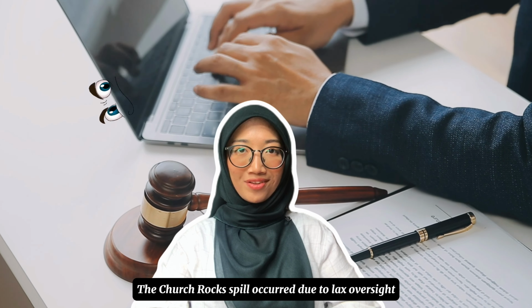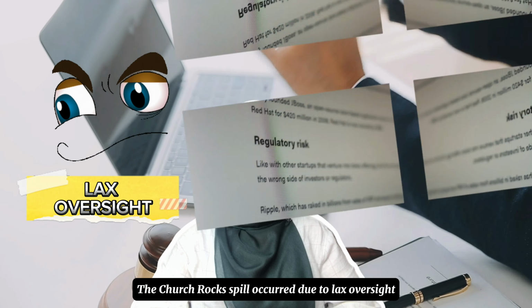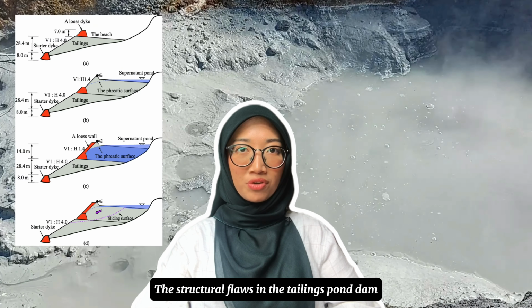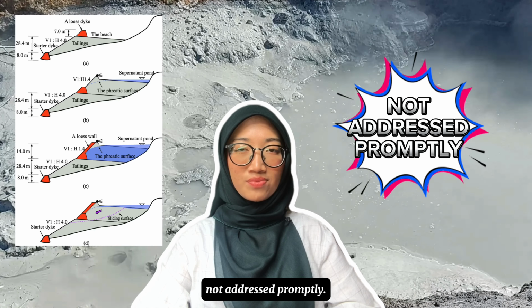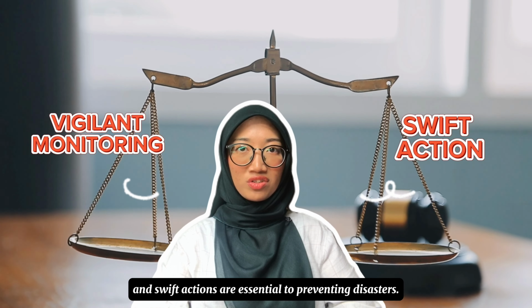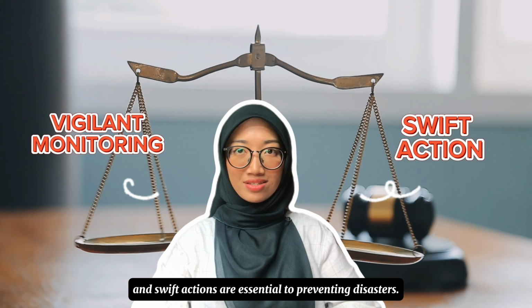The Church Rock spill occurred due to lax oversight and inadequate regulation. The structural flaws in the tailings pond dam were known but not addressed promptly. The lesson that we can get is that vigilant monitoring and swift action are essential to preventing disaster.